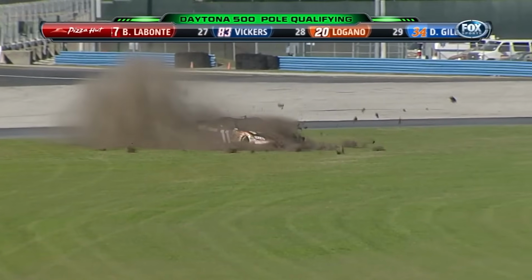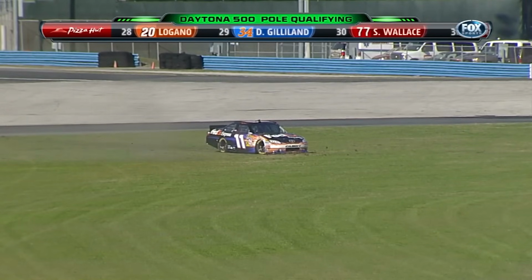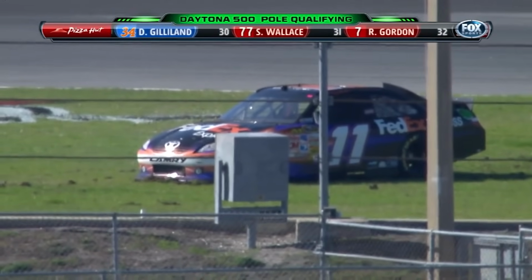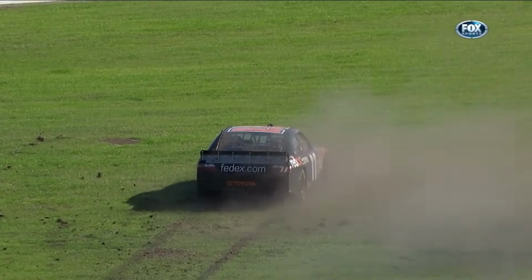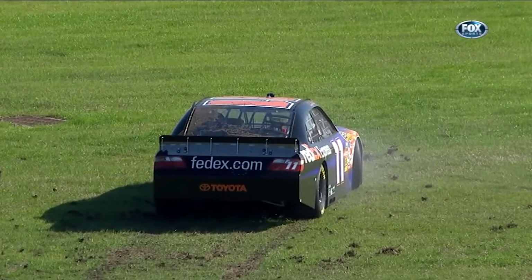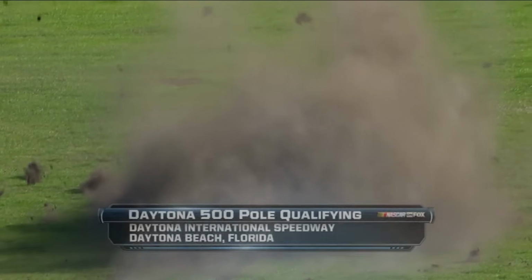Man, he's got something on his car. Trouble for Hamlin. The right front tire is headed toward the infield, right where he is. What in the world? That car, it's just locked full left lock. Never seen anything like that before. Hamlin off and into the grass, and the go or go homers come out to qualify next.